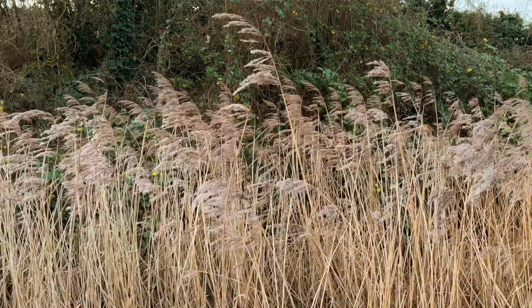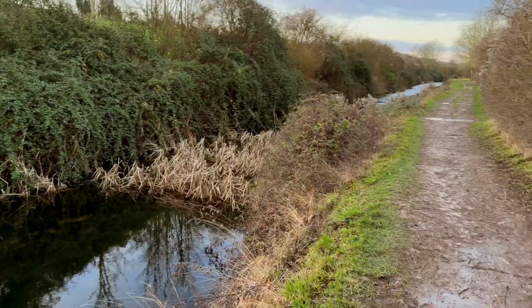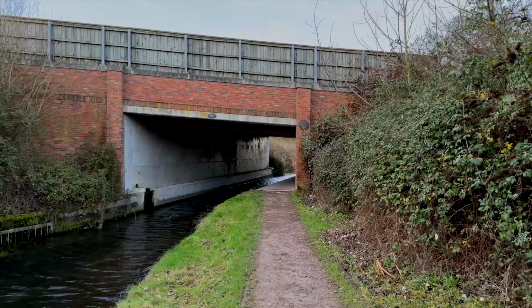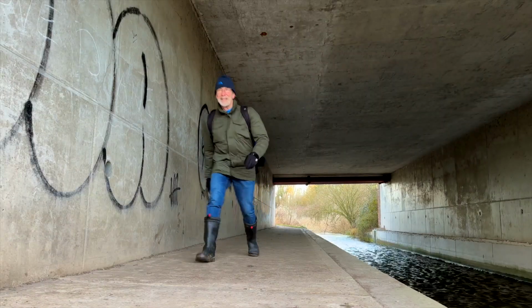Good morning. I'm making my second walk from Drayton Beecham down to Halton on the Wendover arm of the Grand Union Canal. Should be a lovely walk, but it's a very cold day. And this is a canal which is in restoration. After over 100 years of disuse, the Wendover Arm Trust have been for several years now gradually restoring the whole of the canal, nearly 7 miles of disused canal. Quite an achievement.